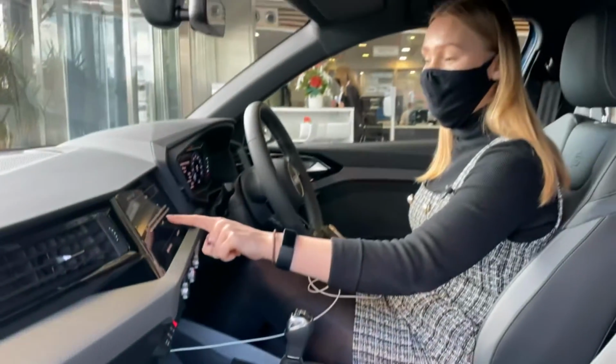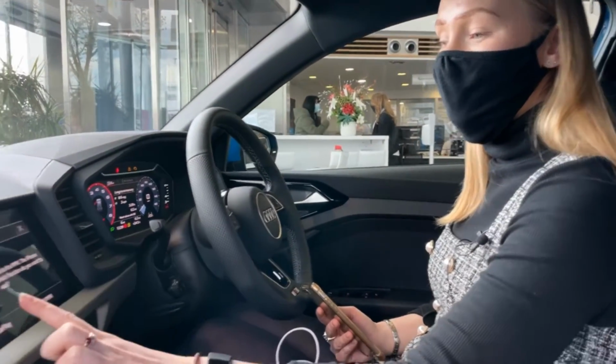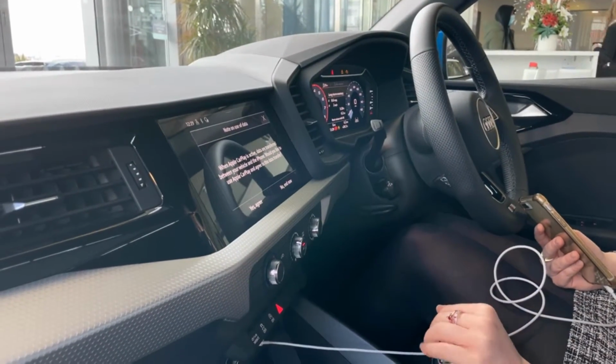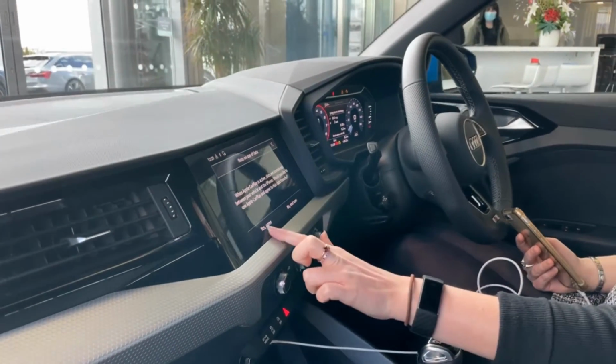So we've connected an iPhone to the MMI. Do you want to use the functions? So we want to use Apple CarPlay today. And yes, we agree to the data transfer. This will allow you to use all of your phone's benefits.